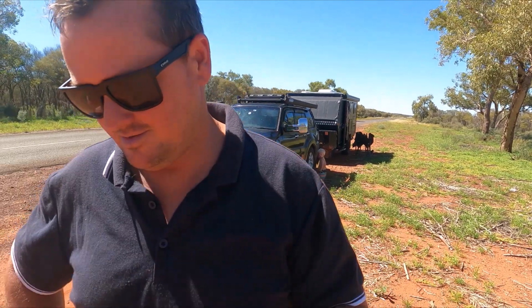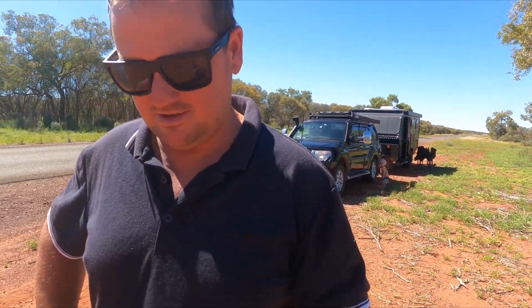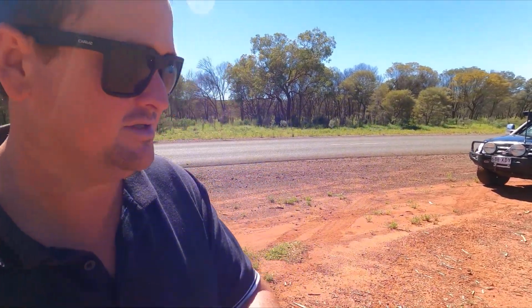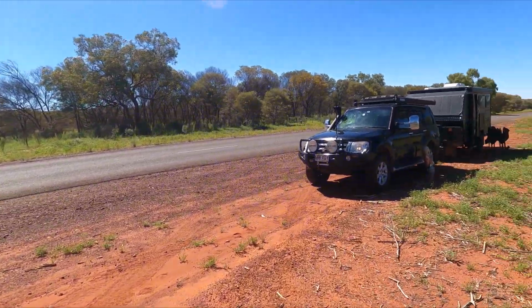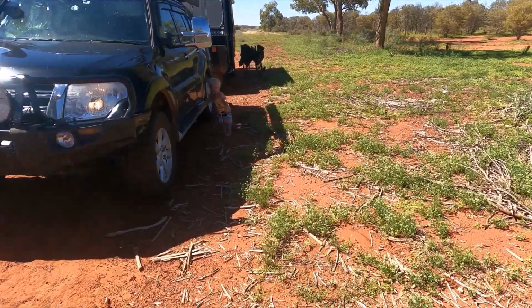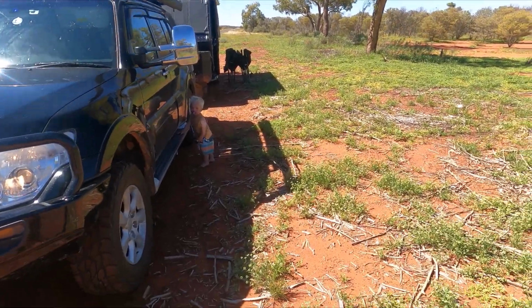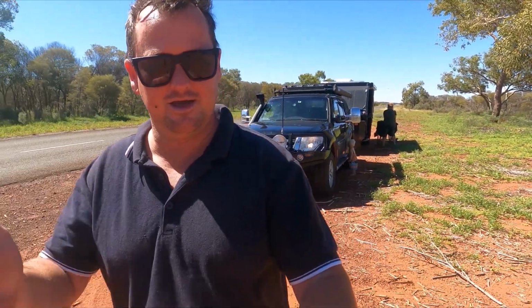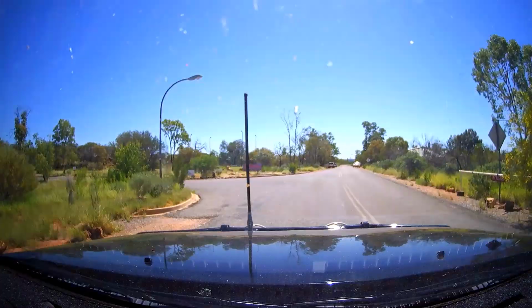The good thing about owning a caravan when you're on these long drives is you can basically just pull up wherever you like and use the toilet. So we're probably about halfway to Kings Canyon. Left Curtin Springs a bit earlier. Jess is just going to the toilet. Austin and I just thought we'd get out of the car and stretch our legs a bit. Austin's just having a little bit of a play while we wait for Mum to finish up in the outhouse, and we'll hit the road again.